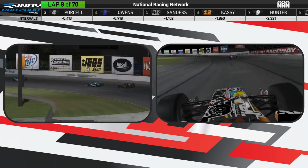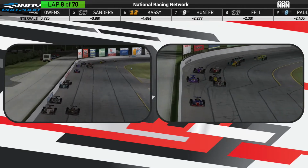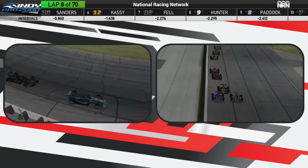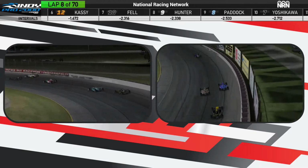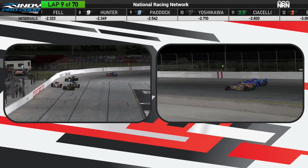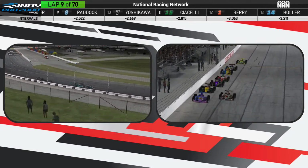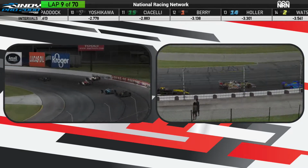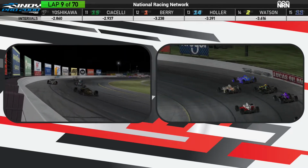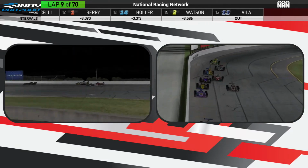Further on back, we've got some battles as well. It looks like Andrew Berry's starting to climb. He's picked up 2 spots since the restart. Everett Paddock just up behind this battle between Indy Cassie and Simon Fell. They're going to run side by side. That almost makes it a little bit easier for you to try and save your stuff here, because you really have nowhere else to go. This is a tight 4-5 car pack.